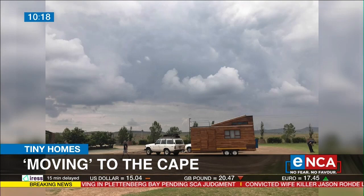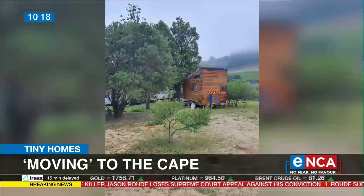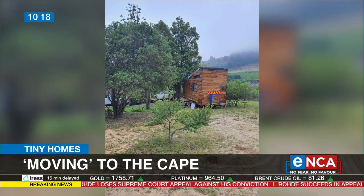And the reason why we moved down to the Cape was to put our kids in a school called Green School that opened in South Africa recently, and we've been following them for years. So we decided to make the move and take our kids to that specific school. And that's the motivation behind the move. This looks like a really happy life. It seems just so gentle and harmonious.